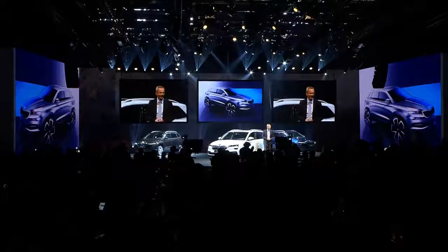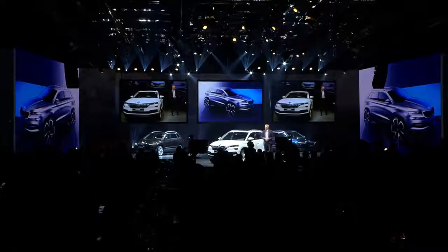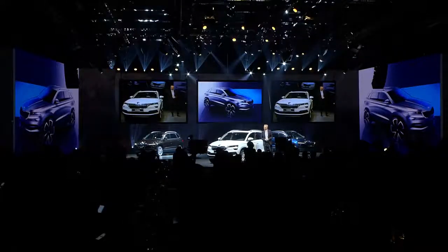today to really get a first live peek at our new SUV, the ŠKODA Karoq. We have spent years working hard on this new SUV, and we are, of course, now enthused and eager to present the Karoq to you, finally present it to you today.